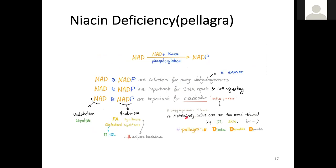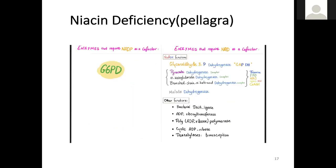And where are the metabolically active cells? In the GI and skin, because this is rapid cell turnover, and in the brain, because it has high energy requirement. And that's why the symptoms of pellagra are diarrhea, dermatitis, and dementia. Medicine makes perfect sense with Medicosis perfectionalis. To learn more about all of these enzymes, please watch my previous video.